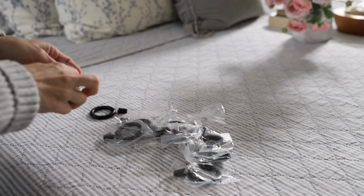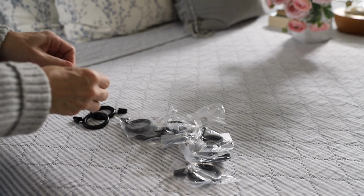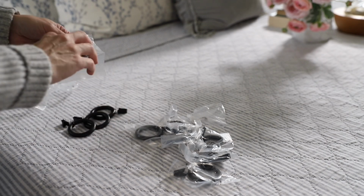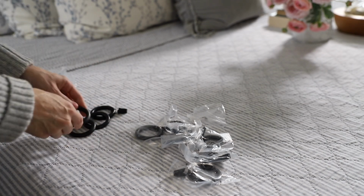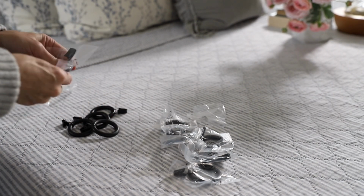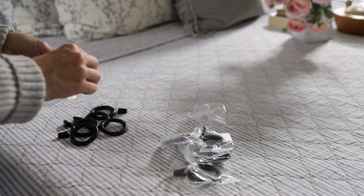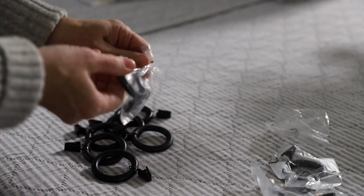I am going to link these rings below because they are fantastic and I think they would work with a wide array of curtains. They're from Pottery Barn. I got them on clearance and I was so impressed with the quality. These are the small rings and they worked so well with my curtains.